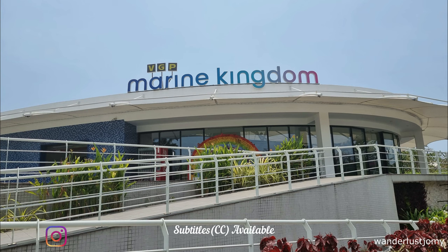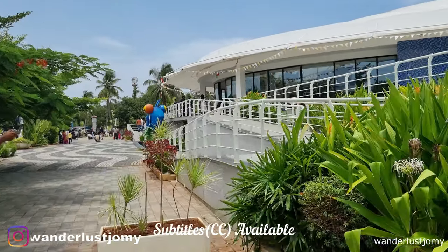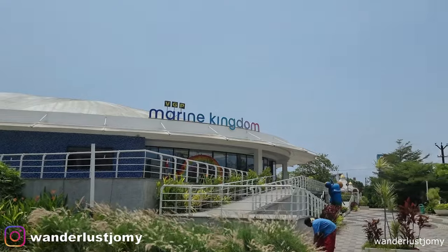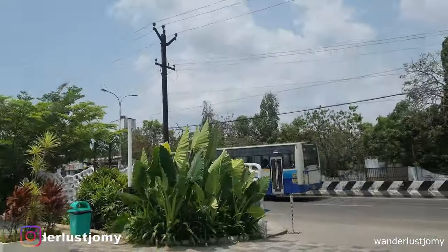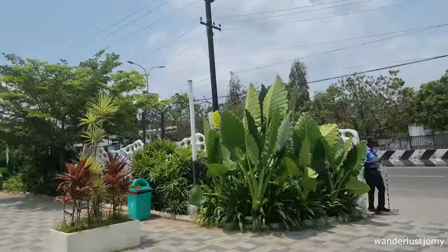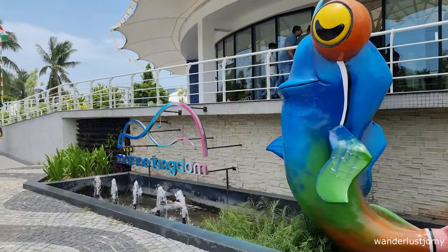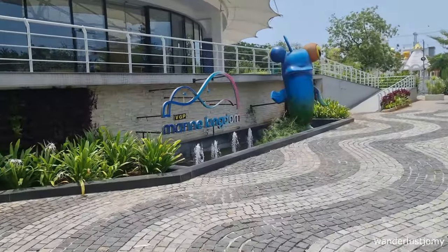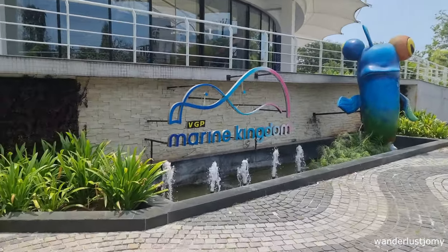Today we are visiting VGP Marine Kingdom, which is India's first walkthrough aquarium housing small to big aquatic animals. It is located in ECR Road in Chennai. The entry fee is 695 rupees per person and 50 rupees for car parking. There is also a VR zone which costs 150 rupees additional to the entry fee. I didn't go for that.